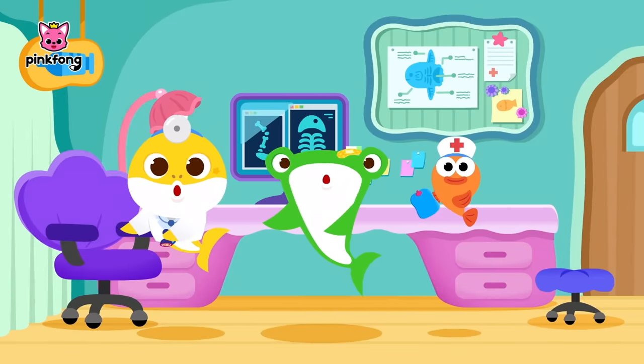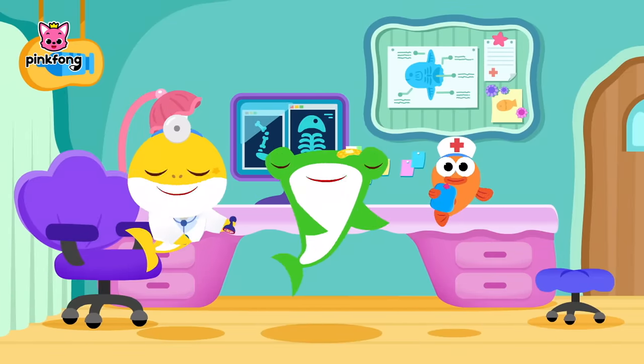Hammerhead shark, now you feel all better. Treatment done!